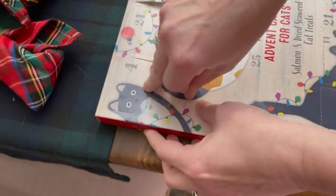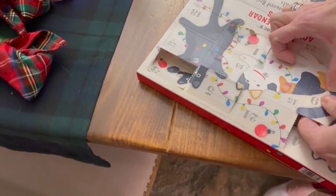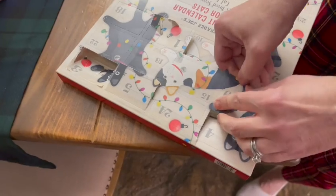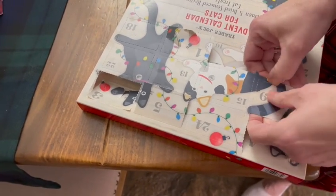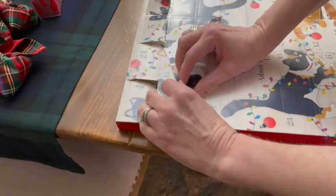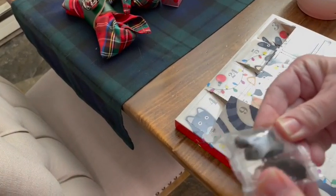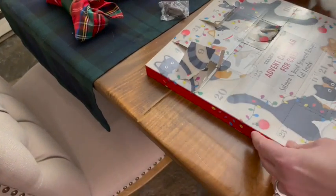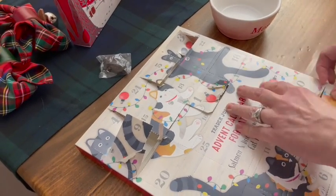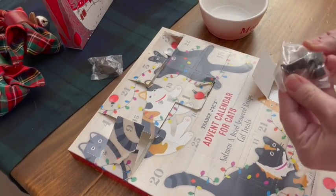There's 9. This one I'm going to start with. This calendar's not easy to get into. There's 8. There's treats. 10. I like it once it has a little notch on it. So next year, if you're looking for calendars, look for little notches.